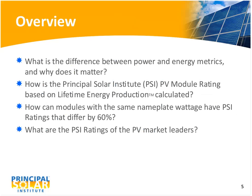The Principal Solar Institute PV module ratings are based on a thing we call lifetime energy production. This is a calculated value that is, just as it sounds, related to energy production of PV modules over a 25-year lifetime. You may be surprised, I think, to learn that PV modules with the same nameplate wattage can have PSI ratings that differ by at least 60% in some cases. How can this be? We will show some examples and explain this. And what are the PSI ratings of the PV market leaders?